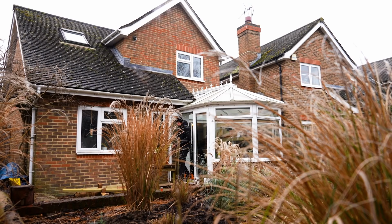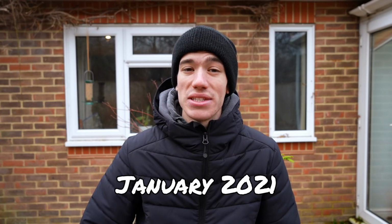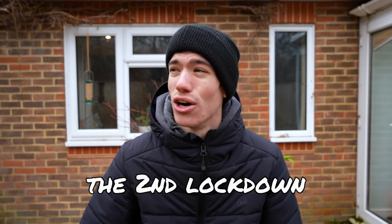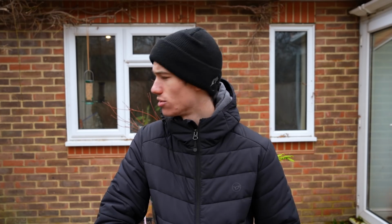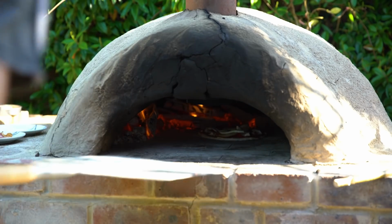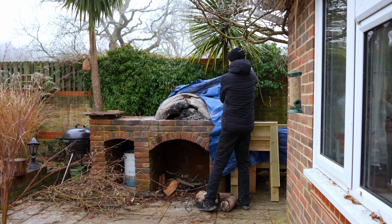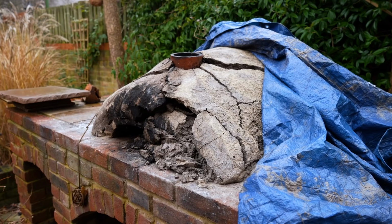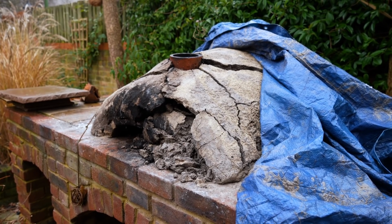It is the first week of 2021 and I'm sat in my garden at home because you're not allowed to do anything else right now. It's been extremely cold, wet and windy, which has caused a little bit of damage to some parts of the garden. My pizza oven, which I so much love using in the summer months, got very wet this year and has actually collapsed, which I'm very sad about.